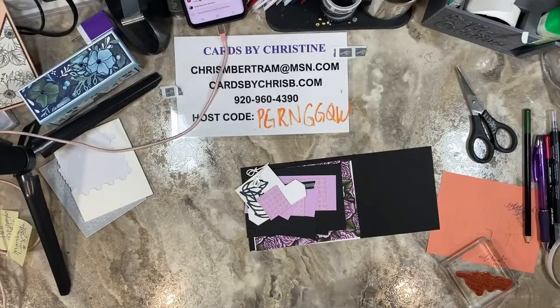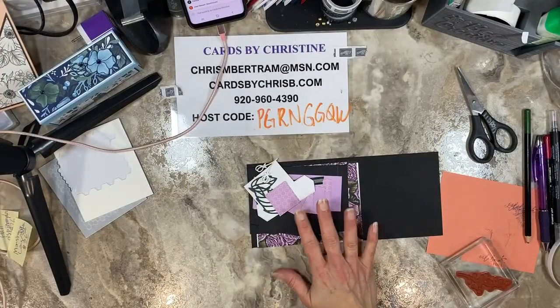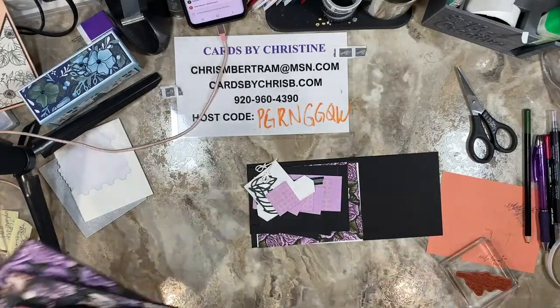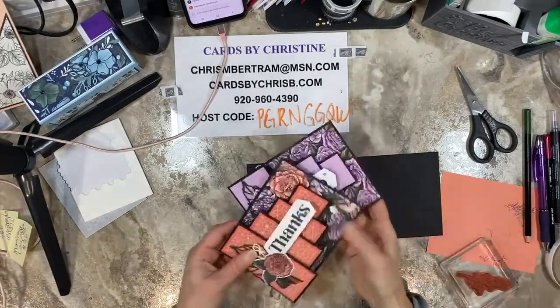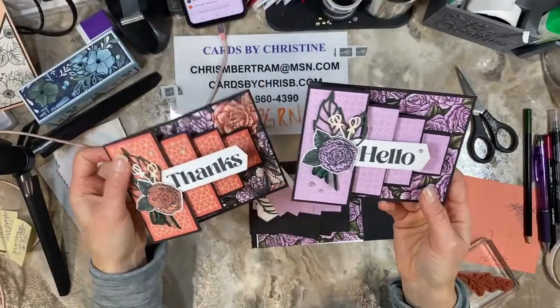Let's work on our last gorgeous card, you guys. This is a favorite of mine. I have not enjoyed a card so much as this one in a long time. I just love it. It is gorgeous. And this paper was so fun to work with on this card.